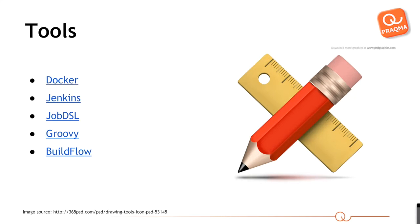So, the tools that we're going to use. It's Docker, Jenkins. Job DSL is a really nice plugin that you have to use. If you're not using it today, take a look. I might do another presentation on it.